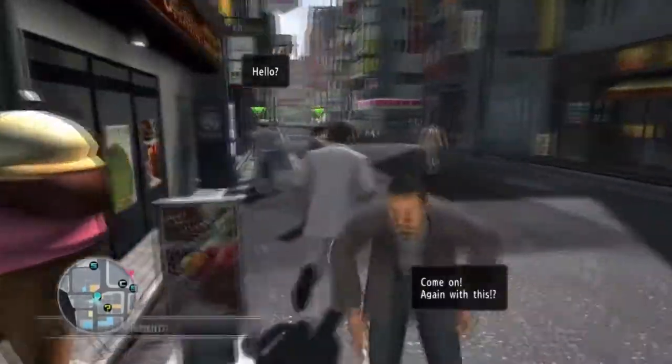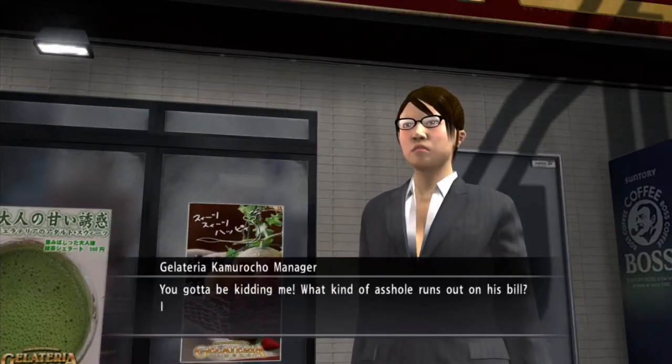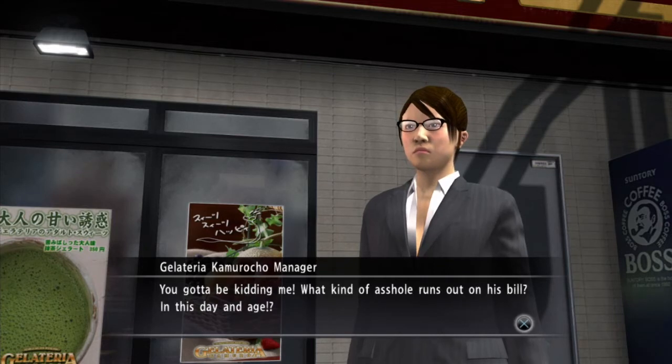Number two is Main Course. So for this one, you must complete Appetizer, which again, I think was in Chapter 6. Go to the Gelateria Camoro, which is the ice cream shop, and you'll find a lady outside. Speak to her, and once again, it's time to chase the big man.